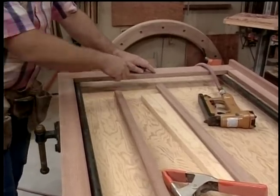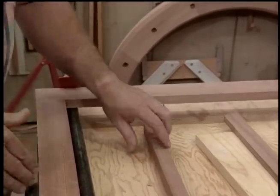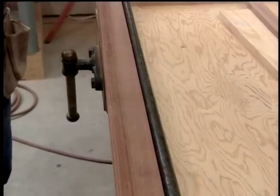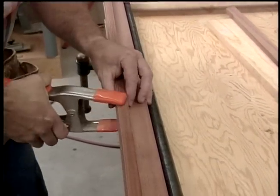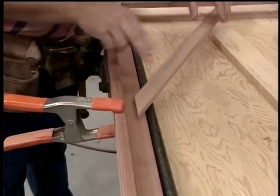I've laid out a 60-degree triangle, which will be the lattice pattern. And before I get started, I want to temporarily clamp this cleat on, because the lattice does not want to run into this area. I need that to attach it to the post.